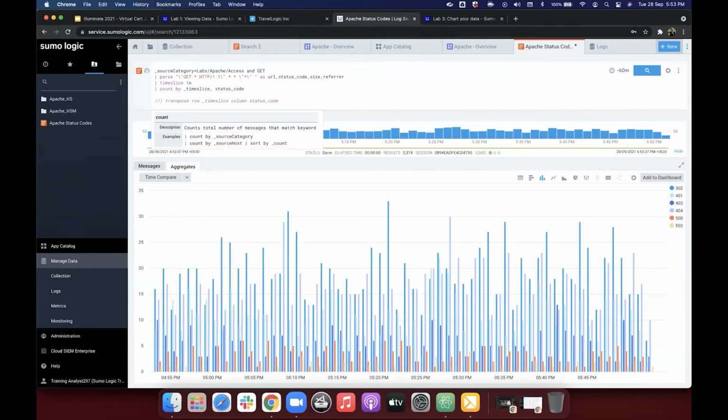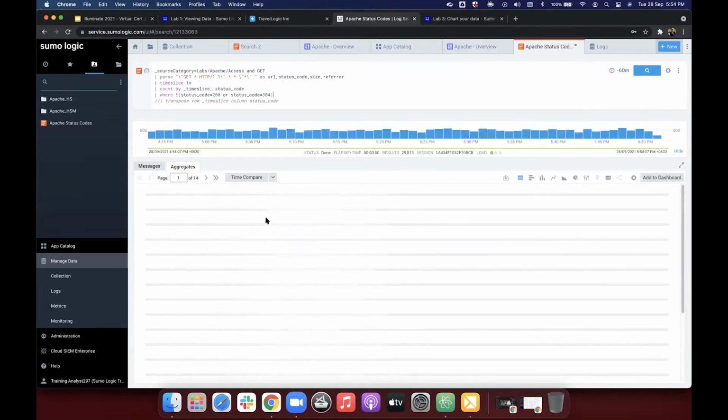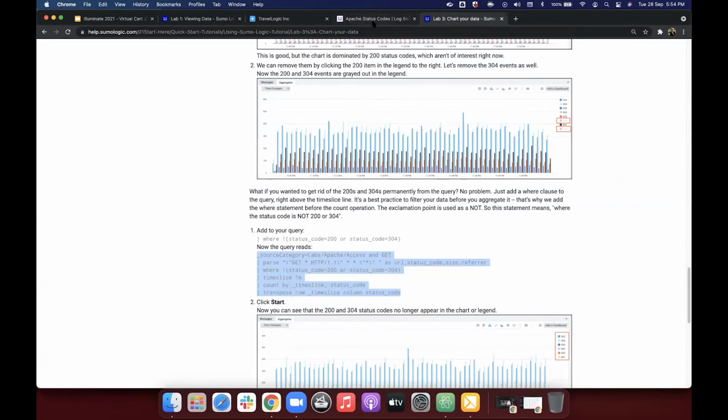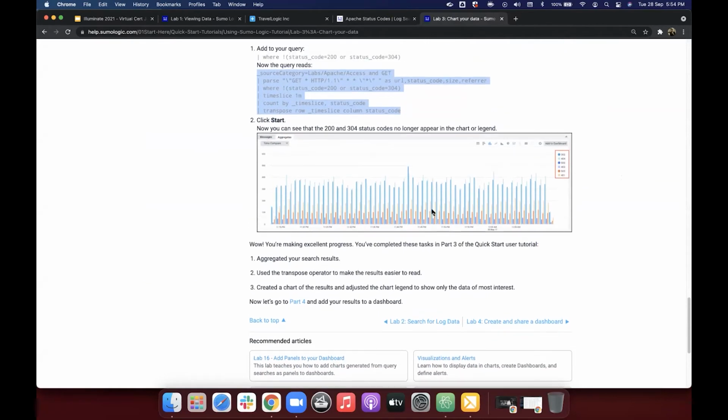So for example, if I'm using the where statement after the count, it is still a status code being aggregated. So I'll just use Tableau view and I click enter. It will still filter out the status code 304 and 200. So basically I can do it before the transpose anytime I need. Copy this particular query again and paste. And we have completed lab 3. Going on to lab 4.